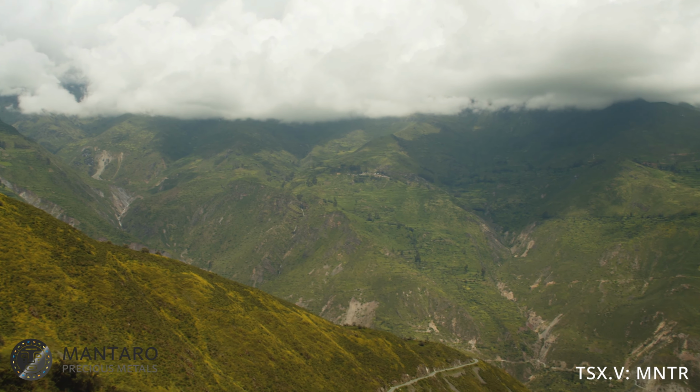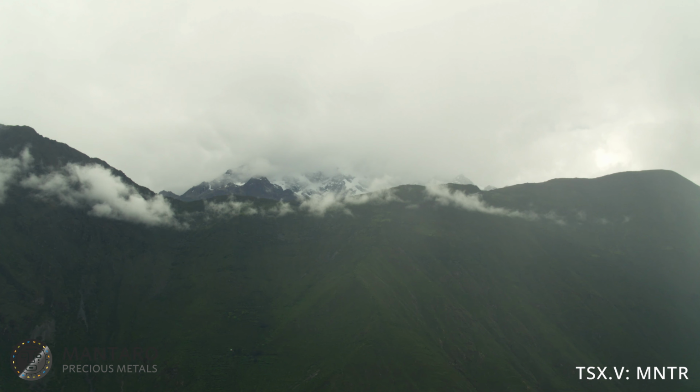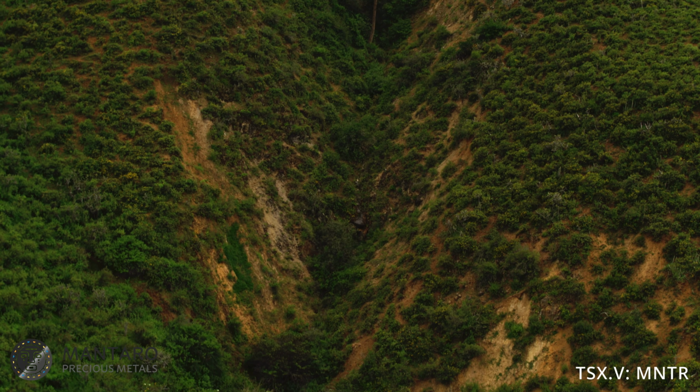This is highly significant as the surface is highly leached and we can expect much higher grades in the down dip extensions. The strike and dip extensions of this vein are high priority exploration targets for upcoming drill programs and surface channel sampling programs.